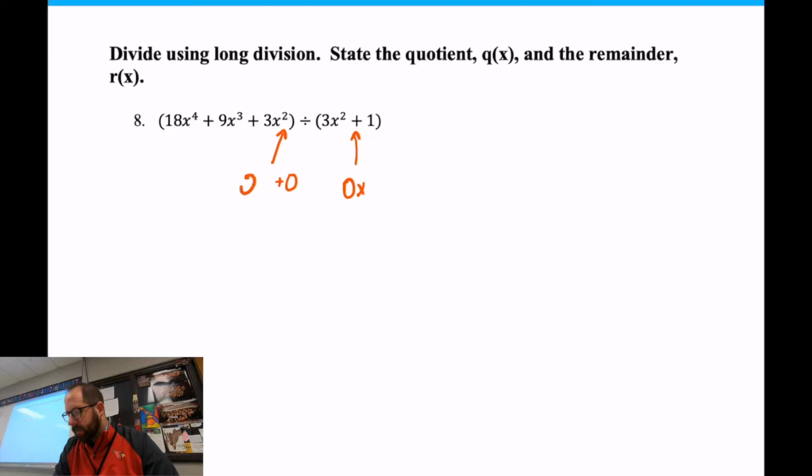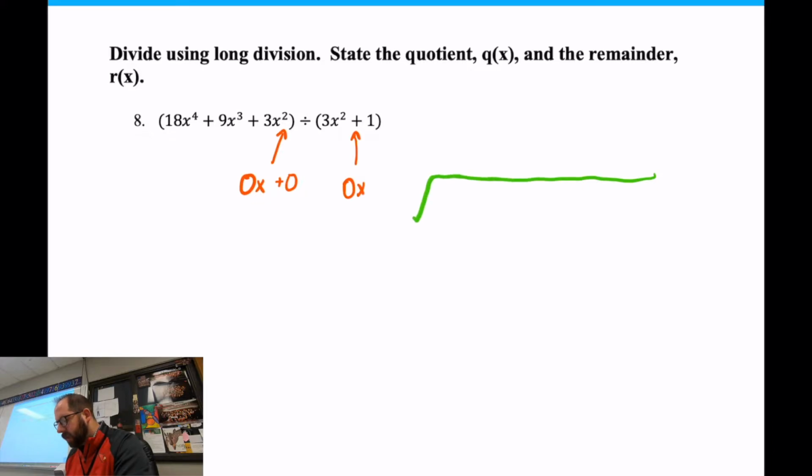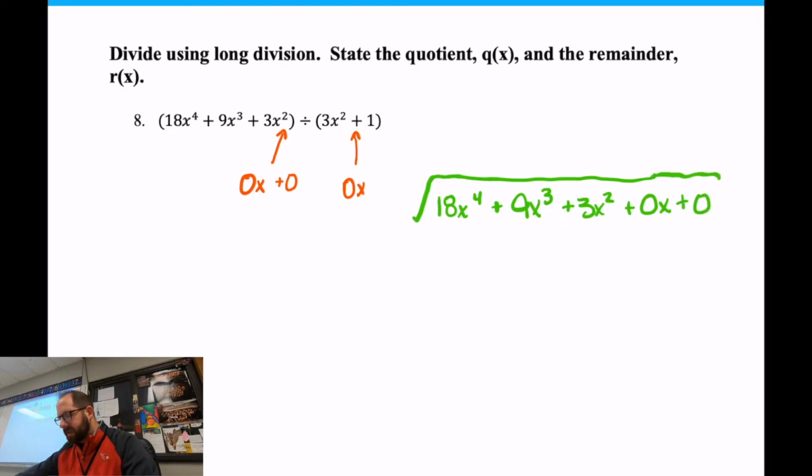So make sure you're doing that. And then we're gonna go through it and we're gonna long divide this. Okay, so the dividend. In the house, here's what we have. So in the house, I almost made it look like a square root symbol. 18x to the fourth, 9x to the third, 9x to the third, 3x squared. Okay, and then I got to put a 0x and a 0. I have to have everything accounted for when I long divide. Every term, even the ones that are missing, have to be filled in, if that makes any sense to you. Okay, can somebody tell me what will be written on the outside using that same idea?